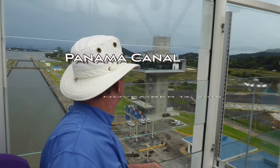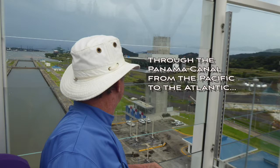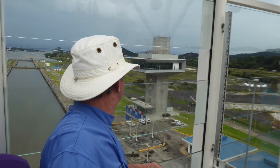Panama Canal, November 13, 2018. Through the Panama Canal from the Pacific to the Atlantic. As we approach Panama City, Panama, it is 3 a.m. in the middle of the night. Timing required so as to arrive at low tide.